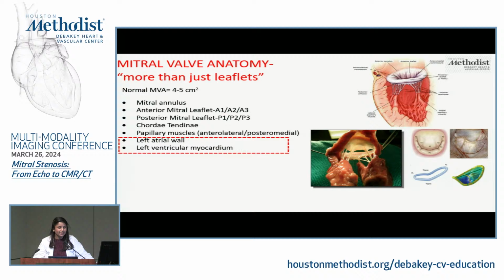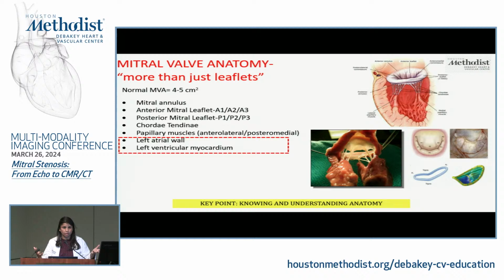But again, one thing I do want to reiterate is that it's not just the leaflets, right? If you think about it, the left atrial wall and the LV myocardium also form this whole mitral apparatus. That's something you want to think about, because we talked about this during our aortic stenosis session too. So don't look just at the valve. Look at the big picture. What is the valve doing to the heart, to the LV, to the RV, is also important when you're assessing mitral lesions.